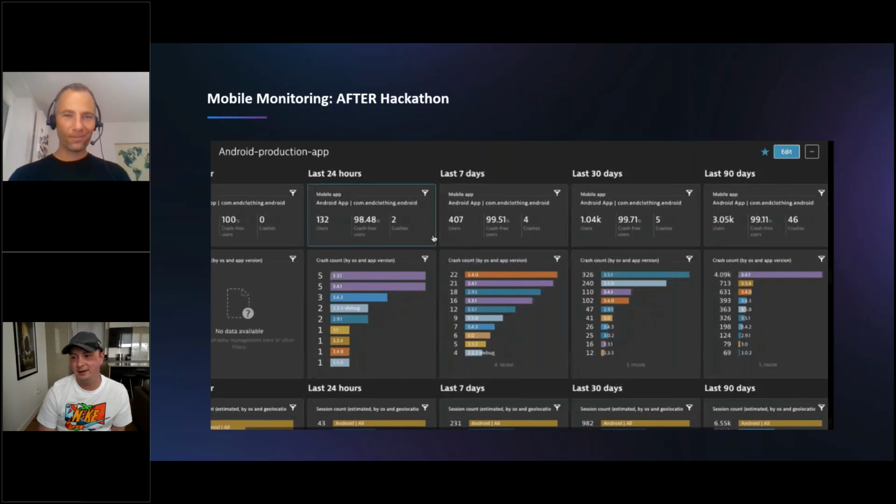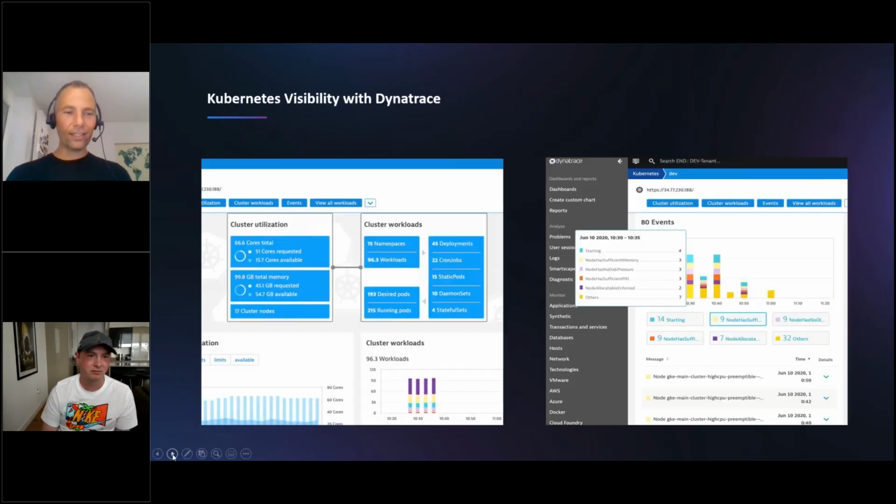So yeah, you did a great job. Yeah, cool. All right, another project, no animation here. It's just a couple of screenshots, around Kubernetes monitoring.